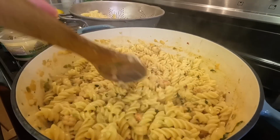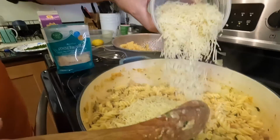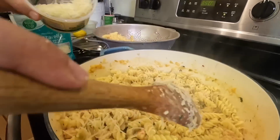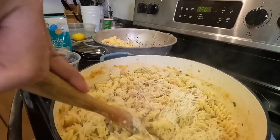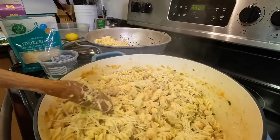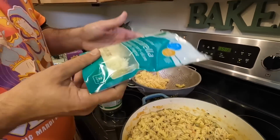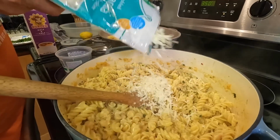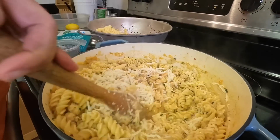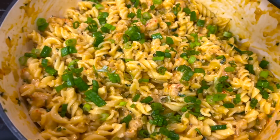All right, got that fairly mixed up. Go ahead and start dropping in some shredded Parmesan cheese. Use the whole thing. And some shredded mozzarella cheese. Oh boy, crawfish Monica coming right up. All right, so that's your crawfish Monica.